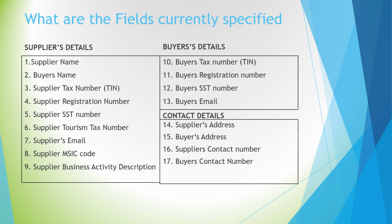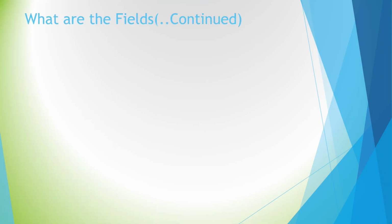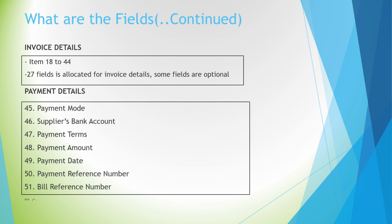The next category is the contact details. This includes the address and contact number for both the seller and the customer. The next category is invoice details. There are currently 27 fields allocated to invoice details, but don't worry, some fields are optional.